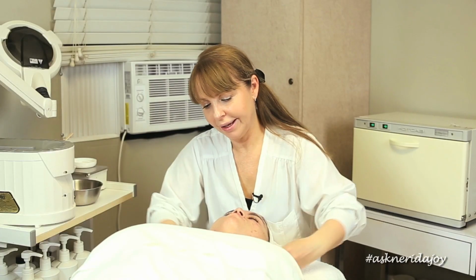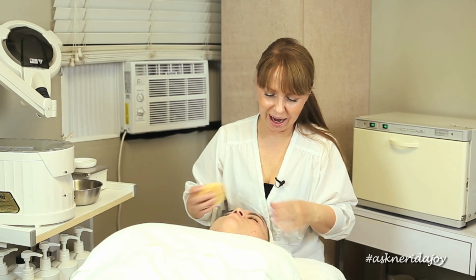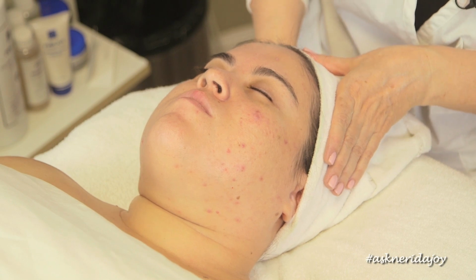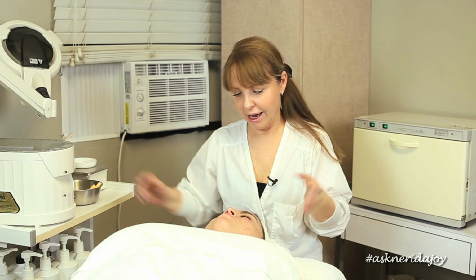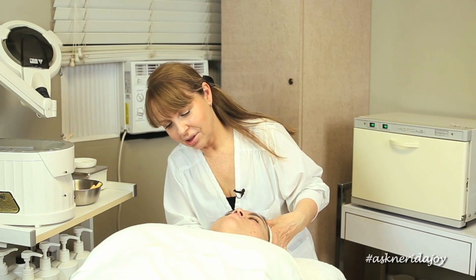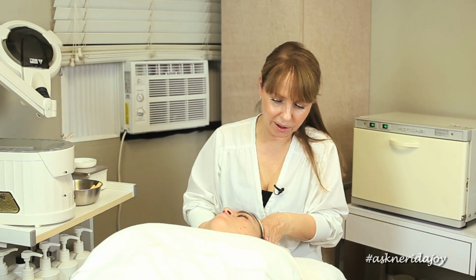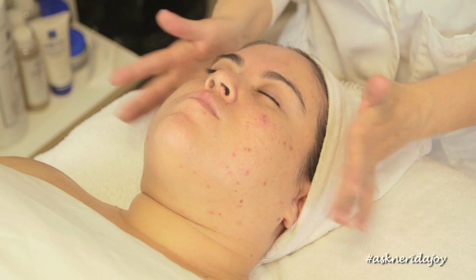So here we have Alessandra, back to Alessandra. We've done an exfoliant on her skin and just see how much brighter her skin is looking. It's just so much better and so much cleaner. It feels really good. It doesn't feel gritty and as congested. She has a little bit still, but this is her second facial and her skin is really so, so much better. So I'm just going to start working in some treatment products.